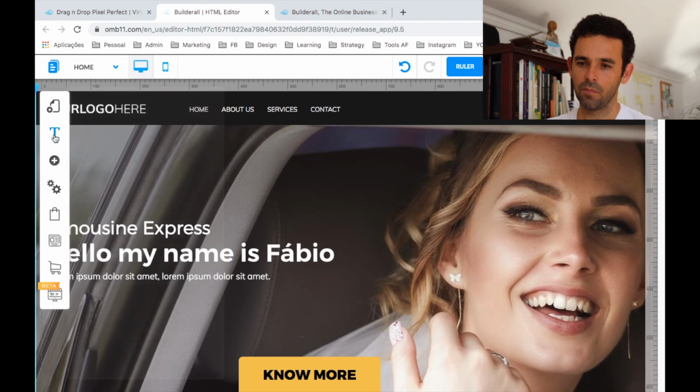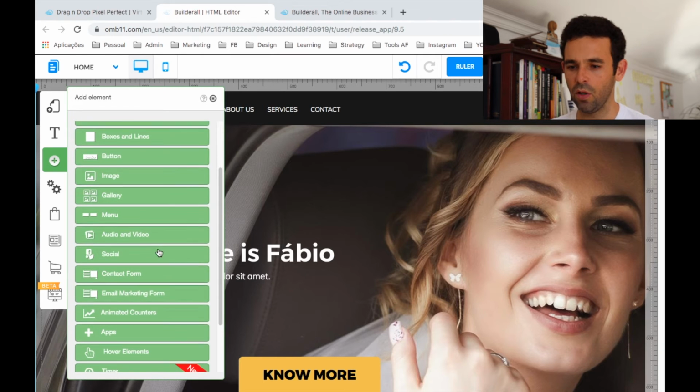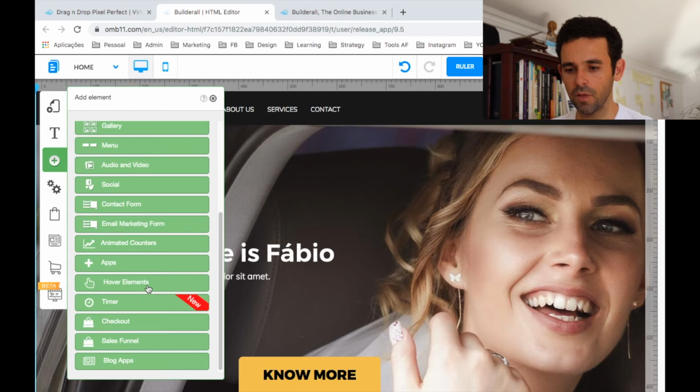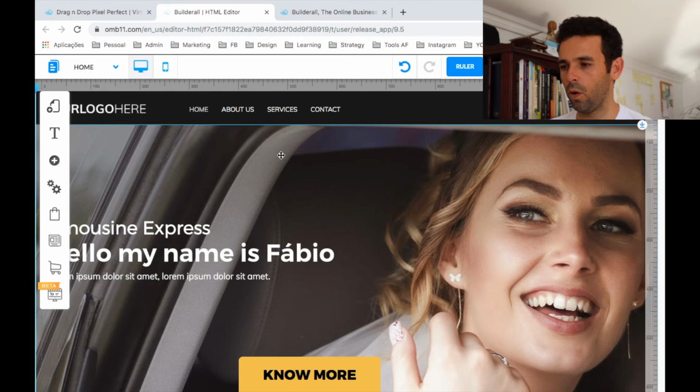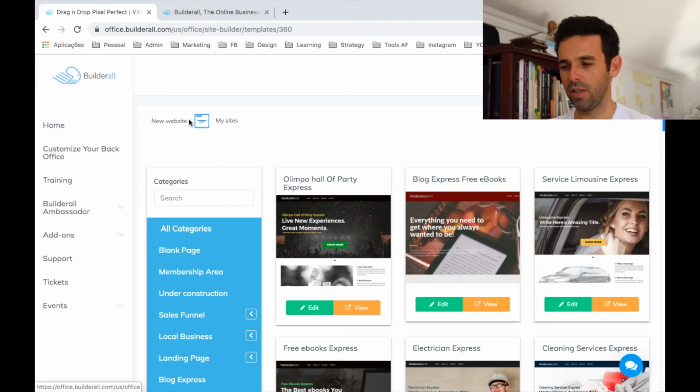Here on the menu, you can go to plus and you have everything that you would want: pop-ups, gallery, audio, social, form, email marketing form, which is pretty good. They also give you the ability to collect emails and all that good stuff. It's very oriented for visitors. So a normal website, you normally lose people right away. Within Builderwall, they have a system where you can connect email, so that you can collect people's emails and then you can email them later on. So that's it. Once you edit everything, you go here, save, and the website will be live.